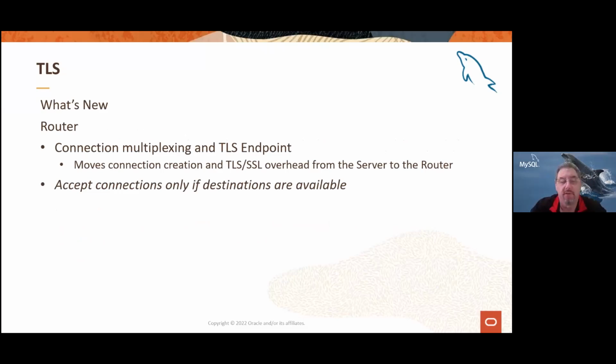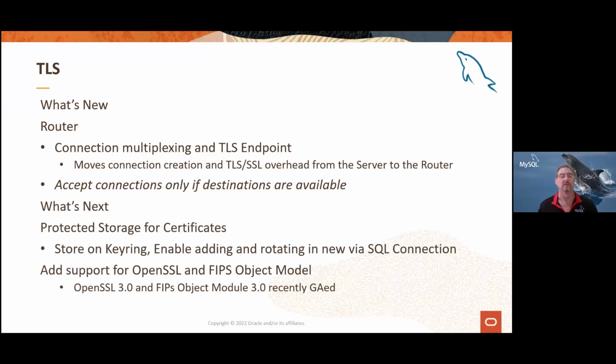Also, currently, for those that might be using InnoDB Cluster and are using MySQL Router, we now have the ability to move your connection creation overhead from the server to the router. So this would help balance any sort of activity that's there, and then only accept connections if destinations are available. So that's another way to securely ensure that no one's connecting that they shouldn't.